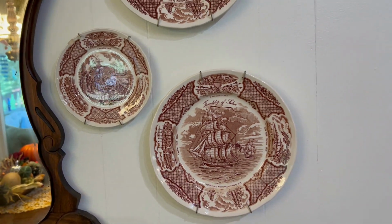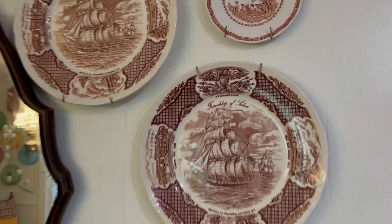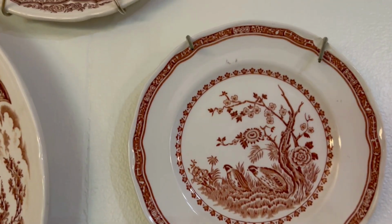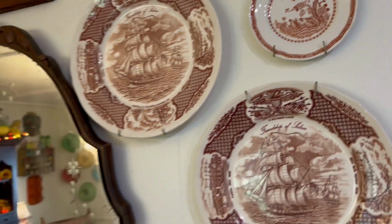I have this set in blue also that I put up here. And then here was some I thrifted and showed in a haul before, just with the little quails on it. And love that.